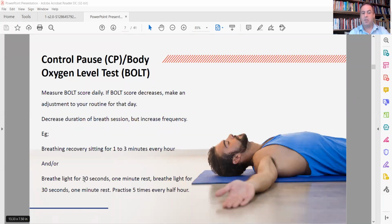Another exercise to do could be: breathe light for 30 seconds, so you have air hunger, 1 minute's rest, breathe light for 30 seconds, 1 minute's rest, and practice this for 5 minutes every hour. Again, use your breath hold time as a measure of your progress. And if your breath hold time is decreasing, go easier with the exercises, but do them more frequently.